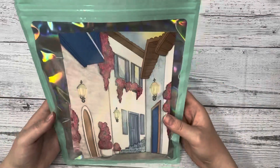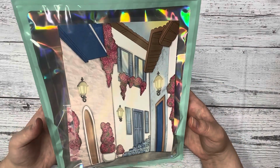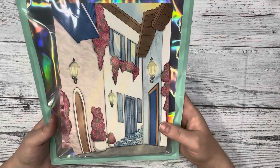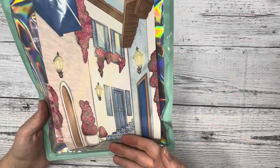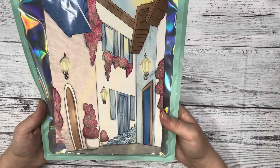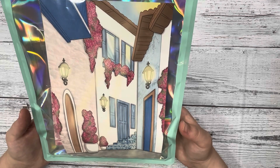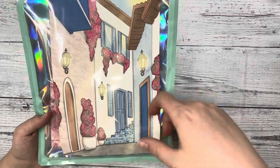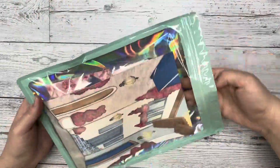So without any further ado, I'm going to jump into July's sub box. So the first thing that you can see is that there's some cardstock paper right here, and it shows a scene, and I really like this scene. It's pretty cool. It's like houses that are right up next to each other with the street lamps that are on. So I'm going to pull everything out and show you.